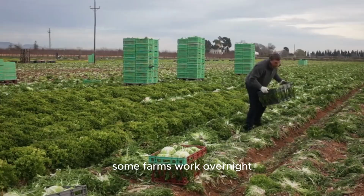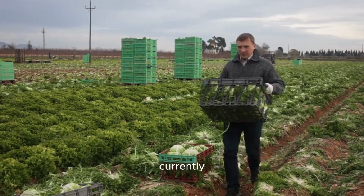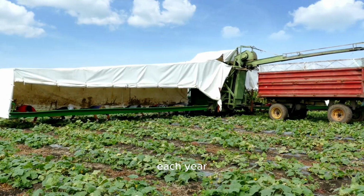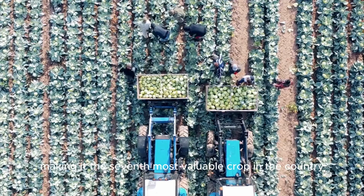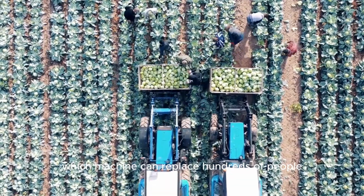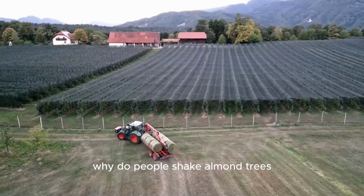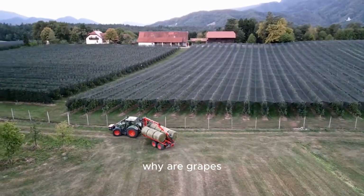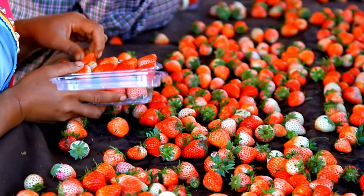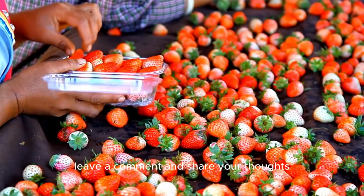Peanuts, a journey underground. Like any other plant, peanuts grow underground. So harvesting involves two steps: digging and turning the plant over to dry, then using machines to collect, shell, clean, and transport it to the factory. Some farms work overnight because the timing of harvest affects quality and price. The U.S. currently harvests more than 5.5 billion pounds of peanuts each year, making it the seventh most valuable crop in the country. How many can you guess?